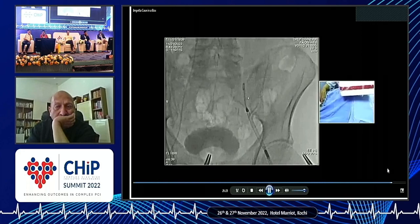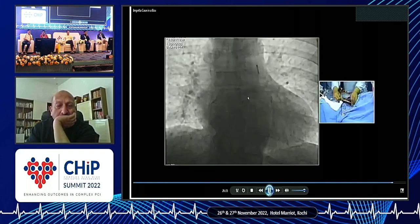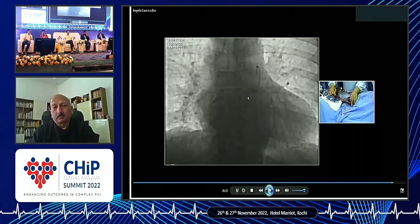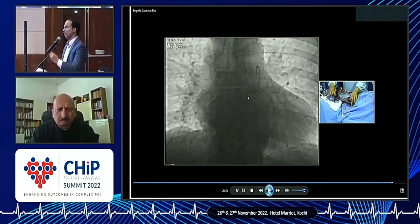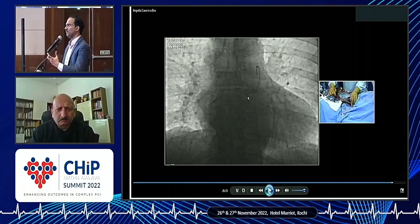Dr. Praveen, I'm Dr. Sharath here. Can you please explain something about when to wean off on table in these patients, and what are the few parameters which we have to see before you pull off your Impella on table?